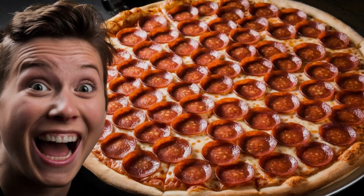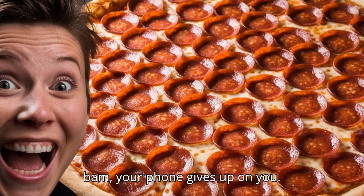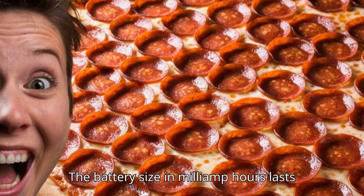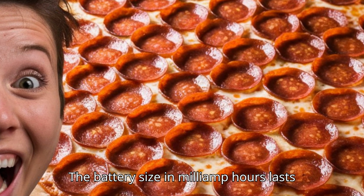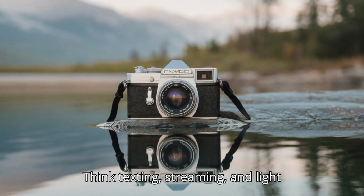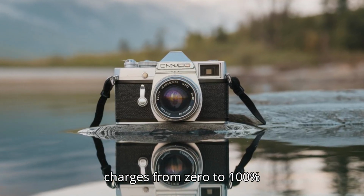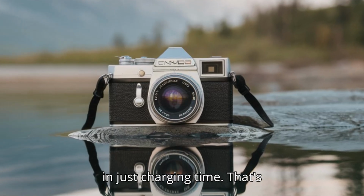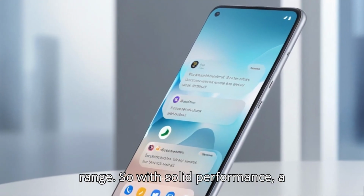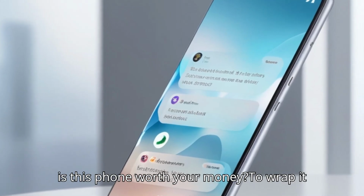Imagine watching YouTube or attending a Zoom meeting and bam, your phone gives up on you. Frustrating, right? Thankfully, the battery size in milliamp hours lasts a solid battery hours on normal use. Think texting, streaming, and light gaming. And here's the best part. It charges from 0 to 100% in just charging time. That's faster than most budget phones in this range. So with solid performance, a capable camera, and dependable battery, is this phone worth your money?